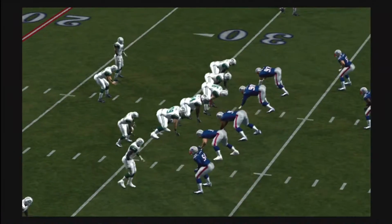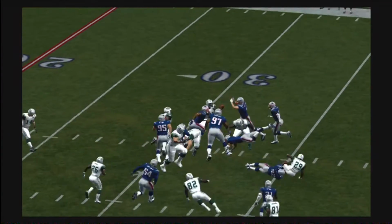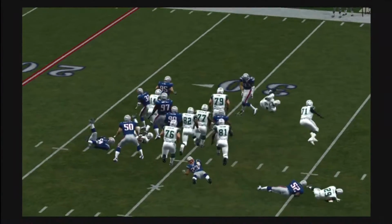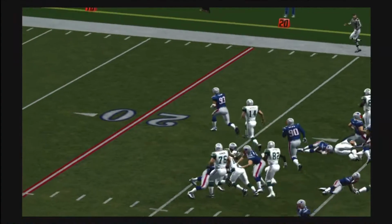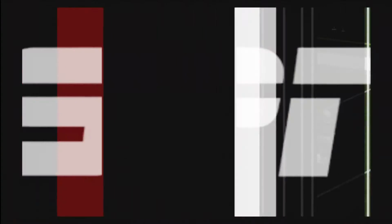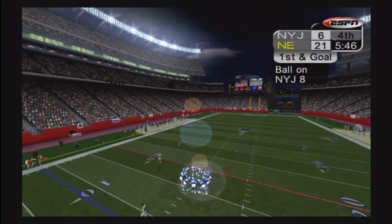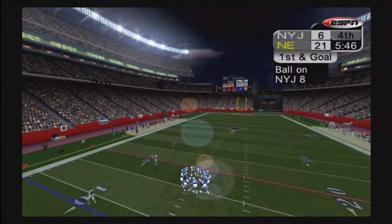Roberts turns things around by forcing the ball loose. It gets recovered right here, and they get some good yards out of it. Great turn of events for this defense. Peter, there are many ways you can start a drive, but a turnover is not one of them. No, definitely not. That was a big-time play.